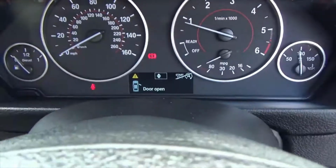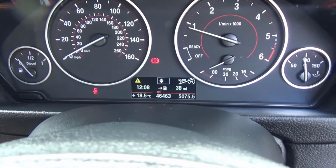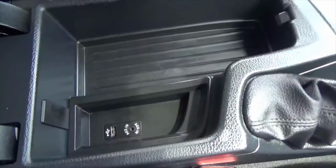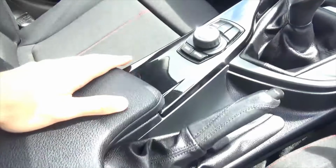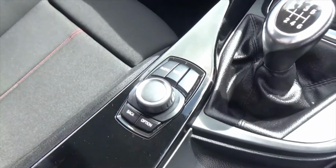You've got your onboard computer. Obviously the car has only covered 46,463 miles, which is absolutely nothing. Coming down, you've got your aux and USB in there with a nice bit of storage. Full centre scroll wheel, so you can control all the head-up display.